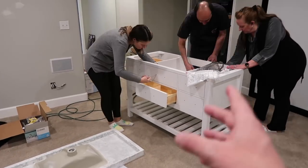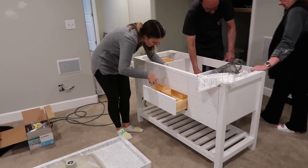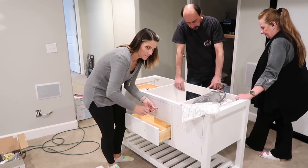Alright guys, toilet is in. Next step is vanity. As you saw earlier, we're gonna have to make some modifications. We've gotta cut some stuff out of the back. It doesn't match up perfectly. Nothing ever does. The toilet literally went perfectly. Probably because I was in charge of that operation.